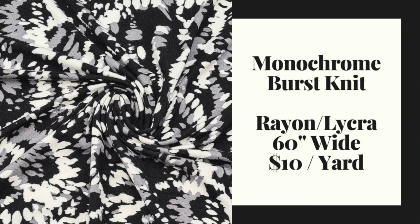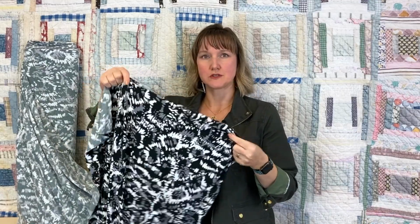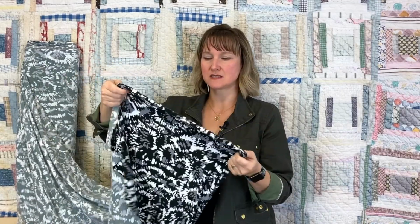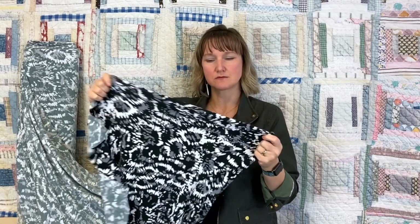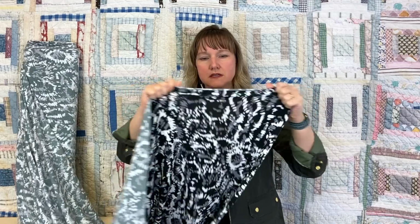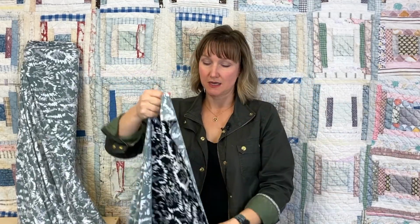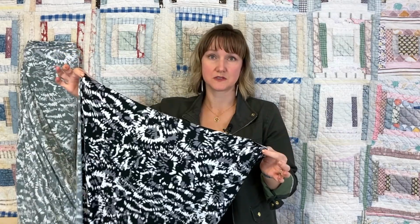I'm not even gonna try to pick up this bolt because it is full and very heavy, but we have a really fun, super soft, stretchy knit. It's basically a jersey. It's a t-shirt weight knit, but very stretchy. So it stretches this way and this way. So it has Lycra in it, and this is the kind of thing you can definitely use for leggings.